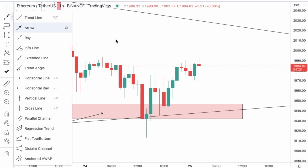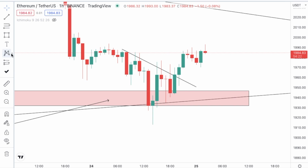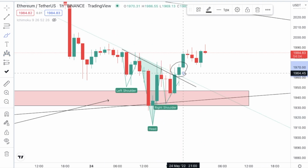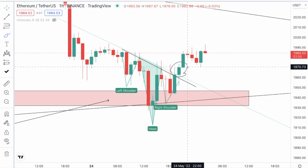So right here, guys, we did come back to a key level in the market. This is also a head and shoulders, an inverted head and shoulders. Inverted head and shoulders is a reversal pattern that we look for, and this is also a sign of price going back to the upside. And this right here will be one of your entry candles on the lower time frame.